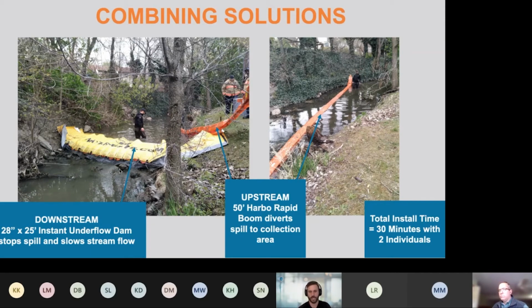Here, I'm actually showing the HARBO rapid boom, which is a 50-foot. I'll show you this in a second as another rapidly deploying tool that a lot of our customers use. But either way, what you can see here is that on the downstream side, you can install your underflow dam, slow the flow, create the depth. Now you can install your boom on the upstream side, which allows you to divert to an easy place to collect whatever the product is that you spilled.